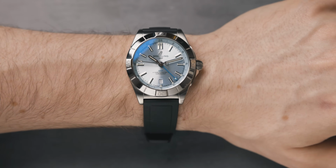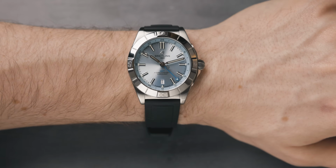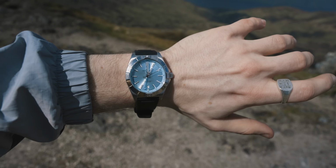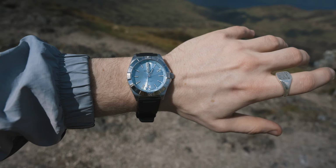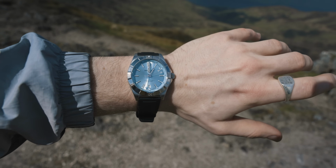I can imagine, actually, because it's my brother's watch, I've seen him wearing this in a suit. And me being me, I went up a Munro with it. So I went up into the hills with it when it was 20 degrees in Scotland. I'll talk a bit later about that. And it wore perfectly. It wore really, really comfortably, actually.